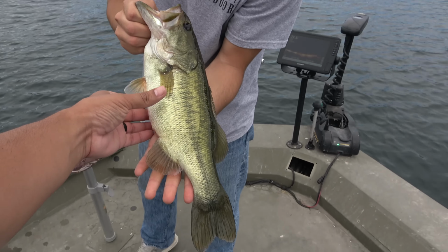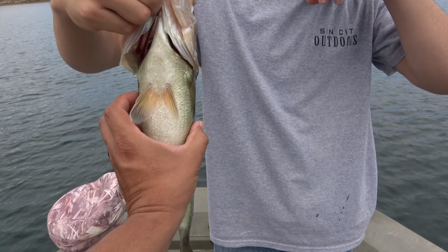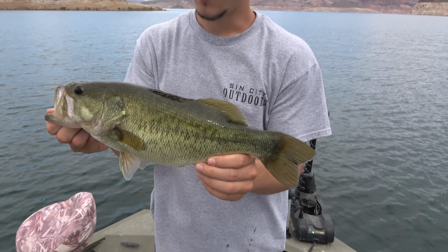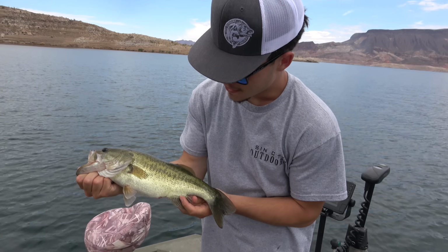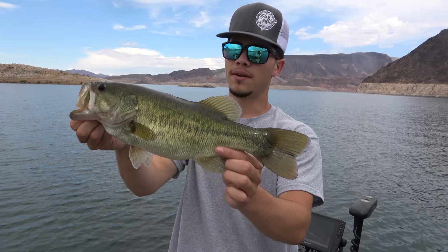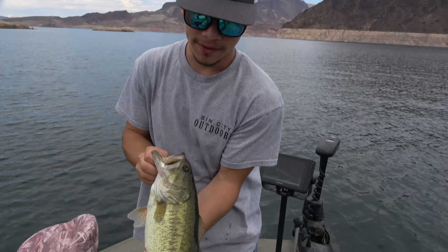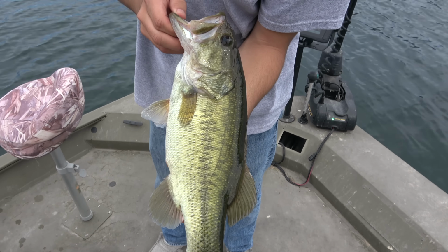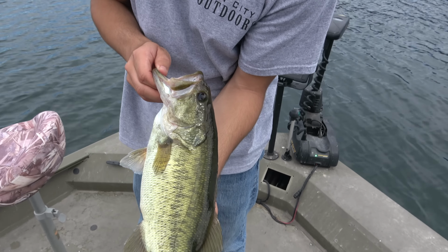So in the fall, these guys, they start prepping for winter. They're gonna eat a lot. This ain't even as fat as he's gonna get. He's gonna get really fat. But yeah, he's a football. Yeah, that's a healthy little guy. He's 2 3/4. Yeah, I don't want to call him quite 3, but he's right around there. Beautiful, healthy fish. With all this rain and everything, these fish are just beautiful.